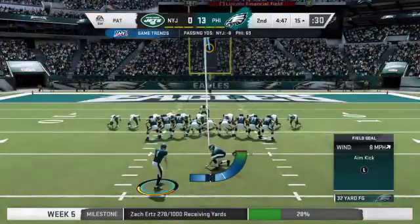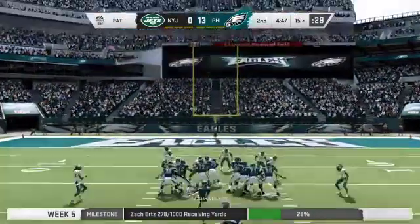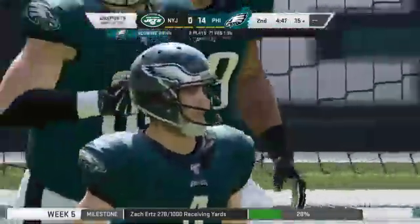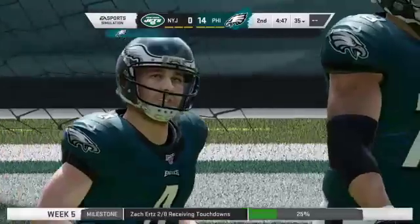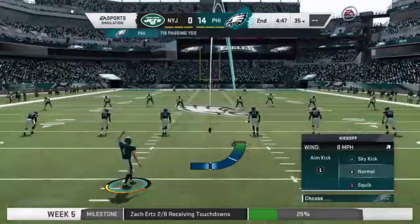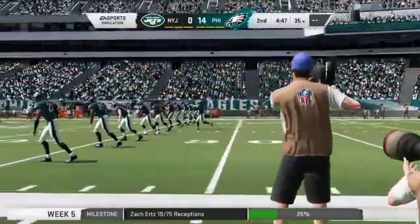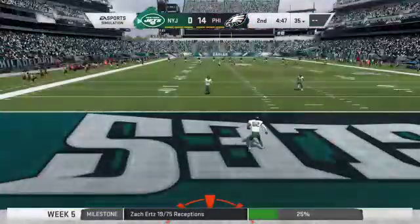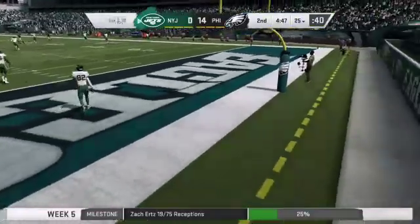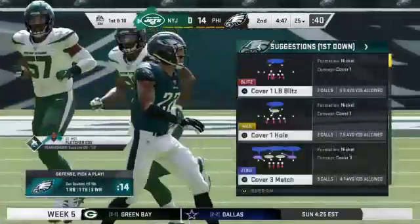Elliott now to add the extra point. And it's good to make it 14-0. So they only needed 3 plays on that drive, and it was capped off by an Eagles touchdown. And this will not be returnable. It's out of the back of the end zone for a touchback.